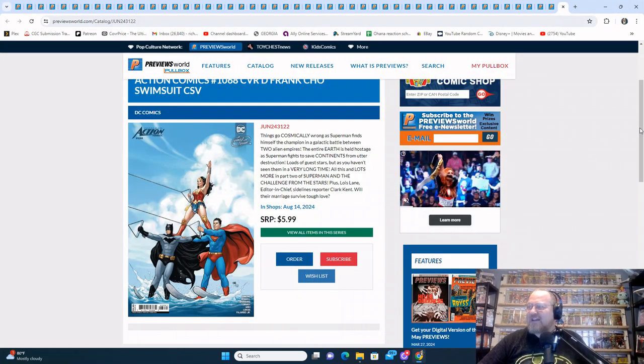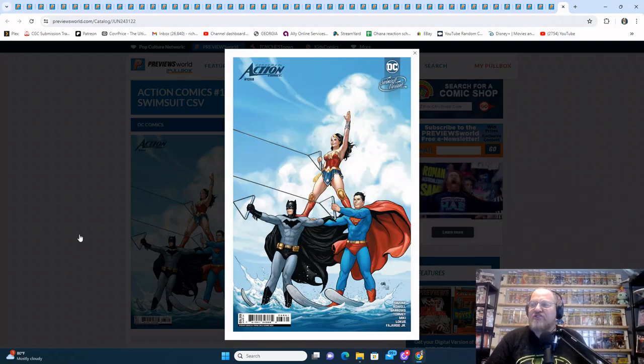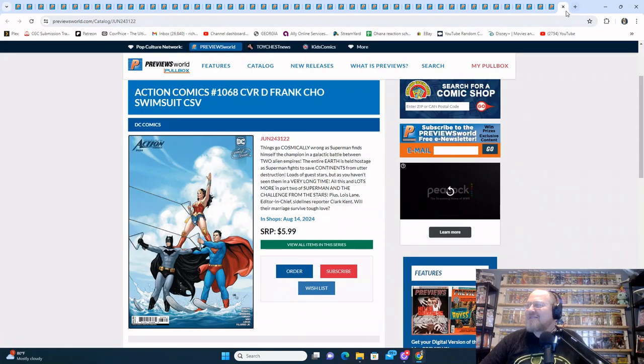Moving into DC, and okay, this is just a cover that I thought was really cool. This is Action Comics 1068, cover D, the Frank Cho, and this kind of reminds me of the old-fashioned, nostalgic covers that you saw back in the 40s, where it'd be like Batman, Robin, and Superman playing baseball. So you're never going to see this inside the comic book, but it just had that. It's like newer artwork with full color palettes with the old-fashioned. I thought it was a cool cover. Just wanted to share it with you. It's a cover D.